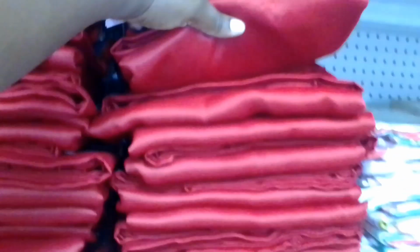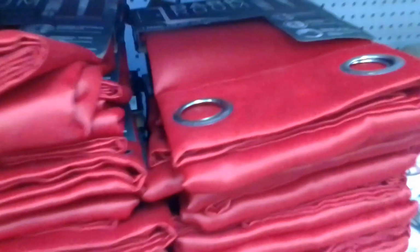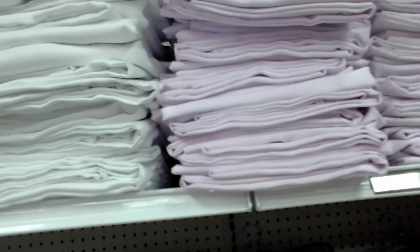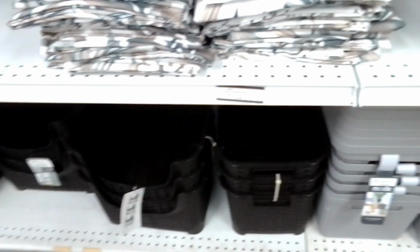And you know, Christmas is coming up. So a lot of people who are traditional, we have some red and they are really, really nice. Really nice material. These are the reds. Okay. We're gonna have lilac, white, and we have some baskets underneath. 147 on the basket.